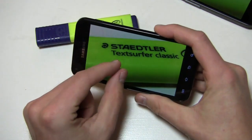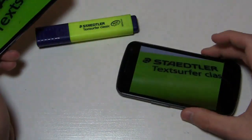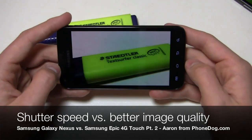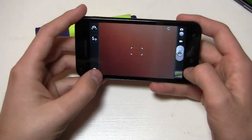Again, very easy. Super AMOLED Plus makes it look beautiful, and you can see even when I'm zoomed in, easy to see the text as well. So if you're looking for a quick shutter, you take a lot of fast pictures, the shutter is a little bit faster on the Galaxy Nexus, but over here, a far better picture, not only in an area like this, but particularly when you're doing something outside or where the sun's not as bright or more.